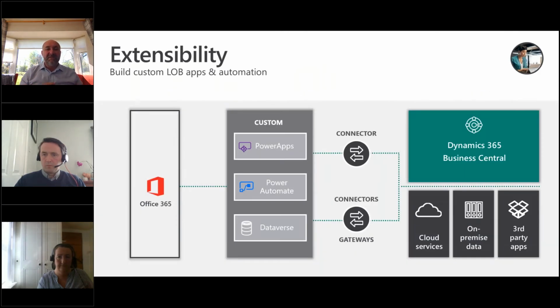The system in Business Central is fully extensible now, using the Power Apps platform, Power Automate into Office 365, and data in the Dataverse, which was previously known as Common Data Model. So there are full connectors available there, but Business Central now has a really rich web service functionality. So we're now using APIs to connect into third-party apps, e-commerce systems, other legacy systems that are on-premise, and also cloud services.